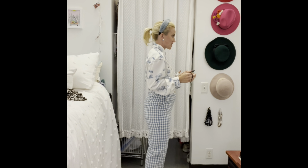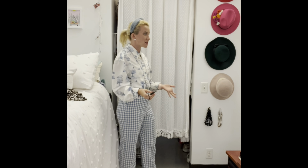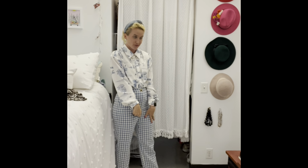I've got hella tall heels on. I feel so myself in this outfit. I genuinely cannot wait to wear this to school this week. Let's be honest, I'm wearing this to school this week. I really, really love this outfit. I feel like a million bucks. And there's something so powerful about putting together an outfit that just makes you feel so fun.